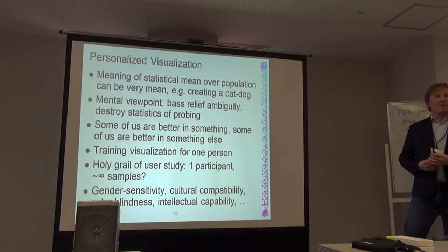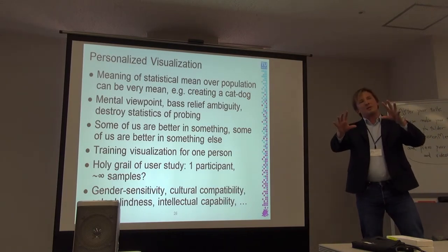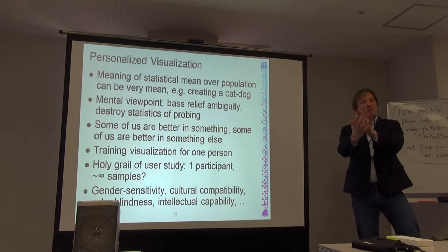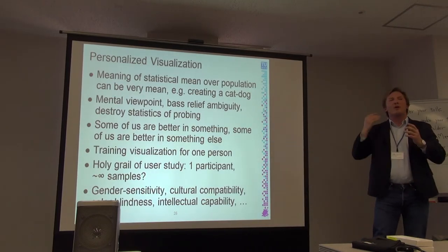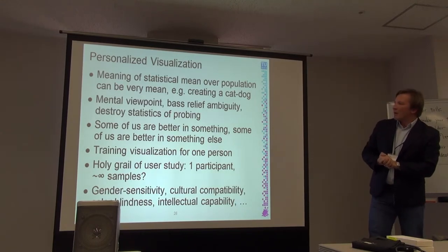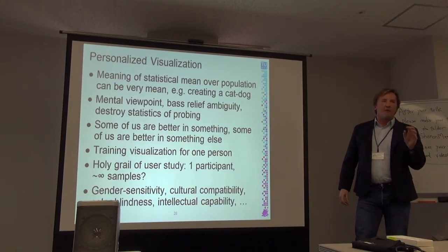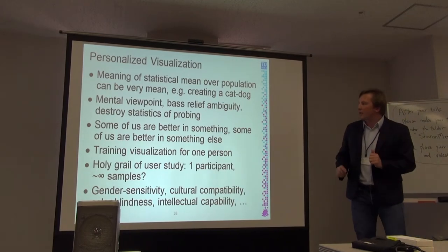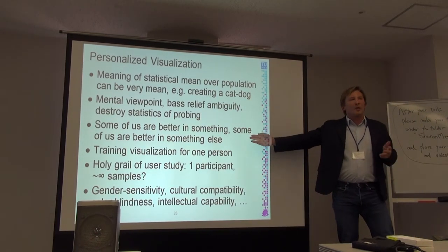So that's a threat. And people have, for example, a mental viewpoint in this probing test often different than the eyes are. And you have to, for example, co-register this. There is bias relative ambiguity. There are many things which you have to factor out before you do this kind of averaging. While this mental viewpoint and this bias relative ambiguity are, at least for a certain time of life for one person, relatively constant.